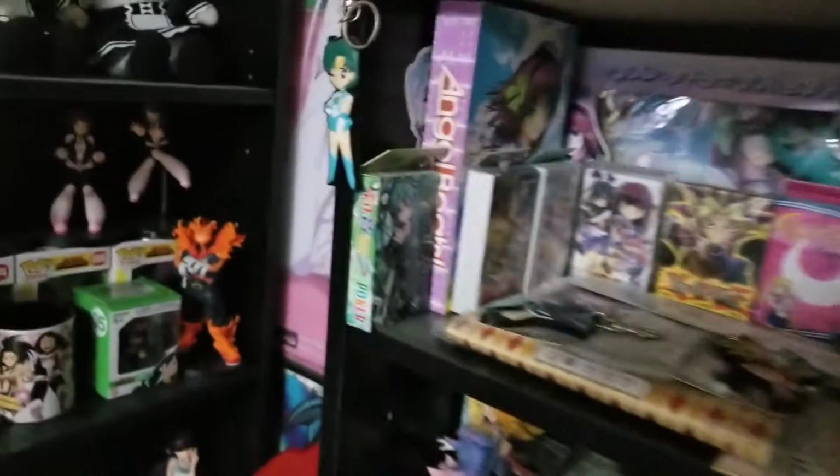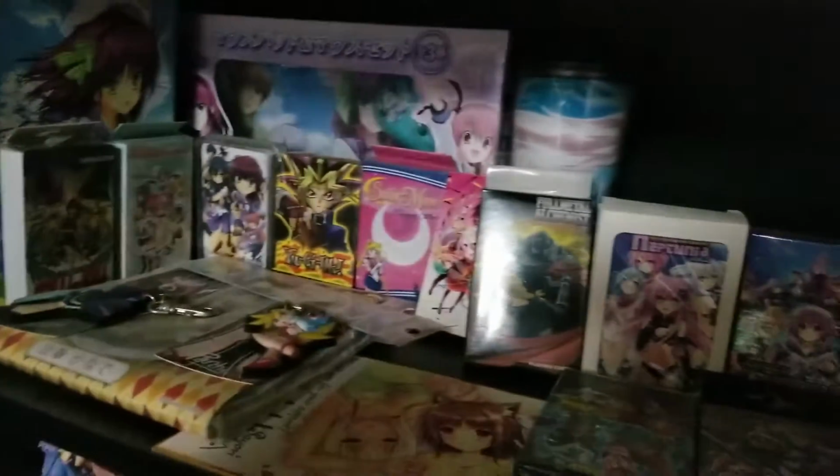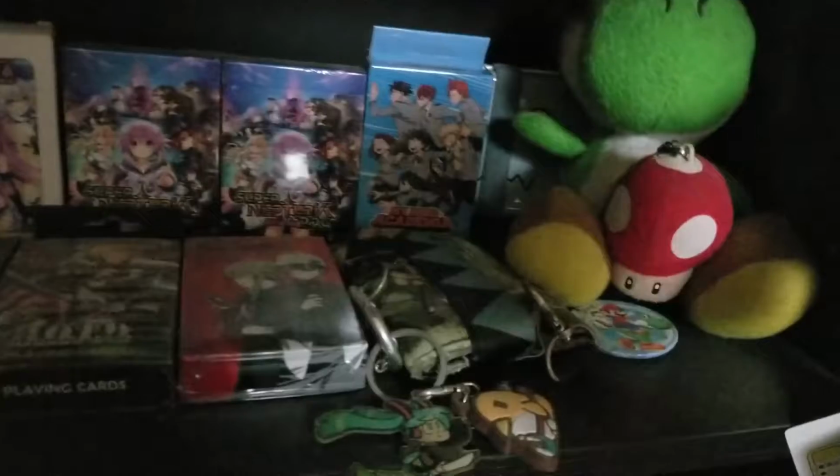My deck of cards collection hasn't grown any. Still the same. And then more Yu-Gi-Oh! tins and stuff. Haven't really grown that yet this year either.